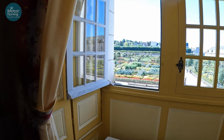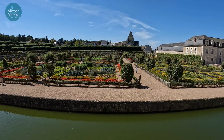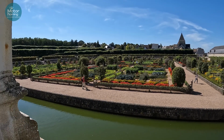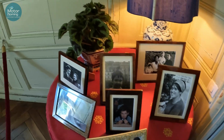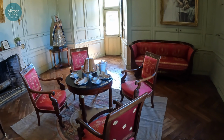Beautiful, through the window. Imagine waking up to a view like that every morning. Some of the famous residents of the chateau. Very nice too. Afternoon tea.